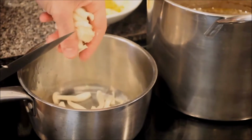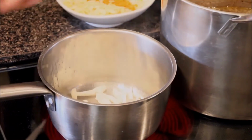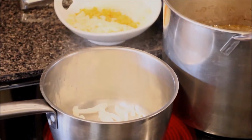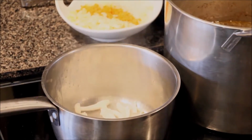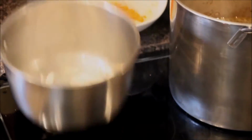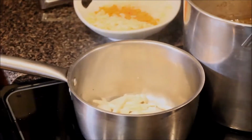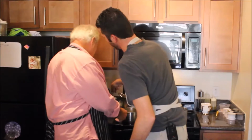Now with these mushrooms, if you don't cook them, they're real pungent when you eat them raw. But let's save some of that for later. These beech mushrooms get real nutty and sweet as they start getting some color on them. Now we can go ahead, Rob, and dump all that in there.